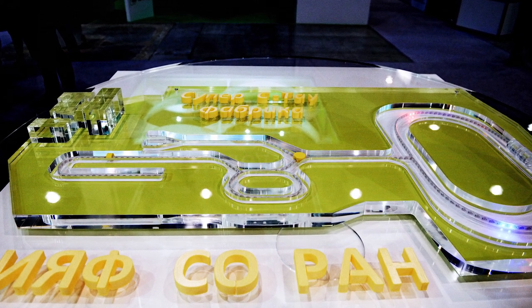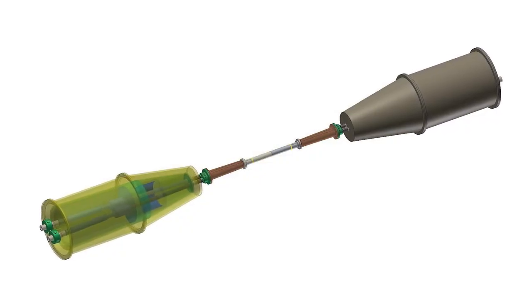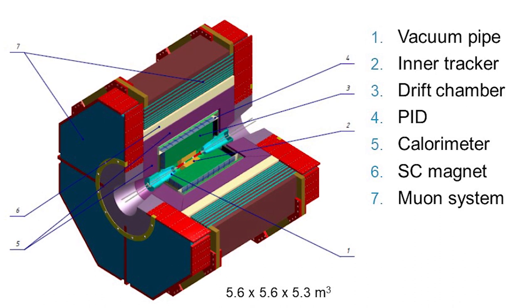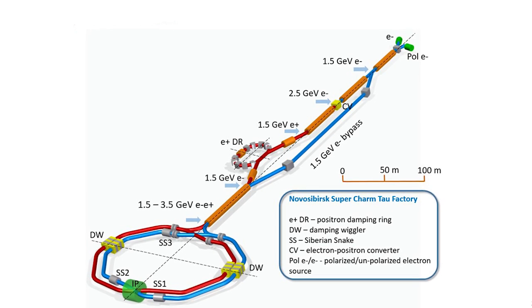The second project that our institute is developing is called the Super Tau Charm Factory. It is based on the crab waist idea that was invented in 2006 by Pantaleo Raimondi, an Italian physicist. The new concept of organizing collisions in the collider promised an increase of luminosity by almost two orders of magnitude. And that opens up ways to measure and study previously unseen rare processes. The Tau Charm Factory is an ambitious project because it works in an energy range spanning from 1.5 GeV to 3.5 GeV, promising 10 to the 35 luminosity in the whole energy range.